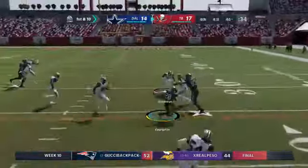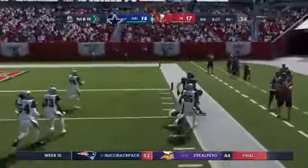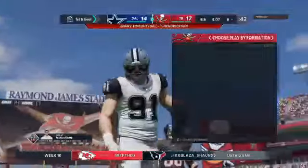Fournette, a first down carry. And he's got room. The 20. And he is finally out of bounds, just shy of the 5, all the way down at the 6.